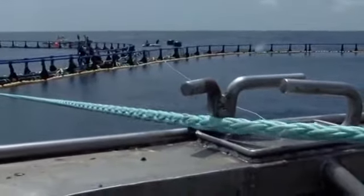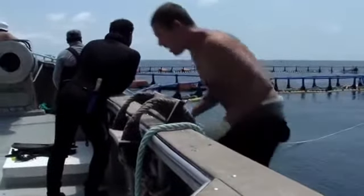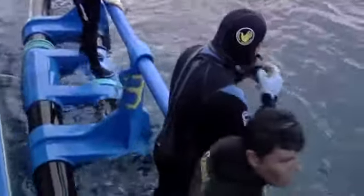The first order of business is to give them the proper reception. The transport pool has to be joined to one of the fixed pools, which are bigger and more secure. In a moment, these sea cowboys prepare to enter the pool and make sure the animals have arrived in perfect shape.